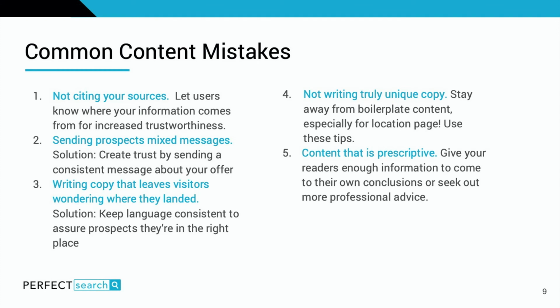Here are some common content mistakes. 1, not citing your sources. Users want to know where their information comes from to increase trustworthiness. 2, sending prospects mixed messages. You want to send something consistent that users can follow. Anything that's mixed is going to deter them from what they're reading and also negate your trustworthiness.